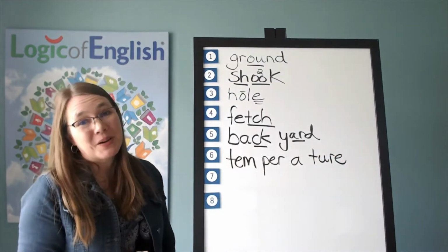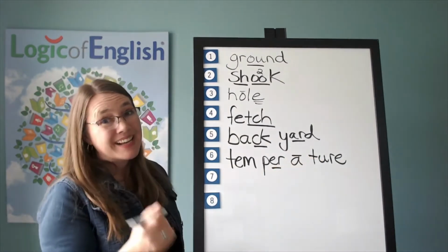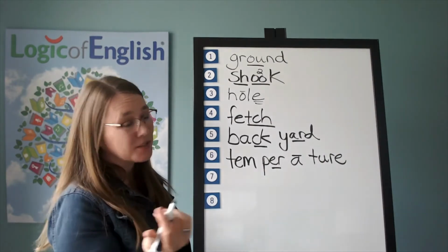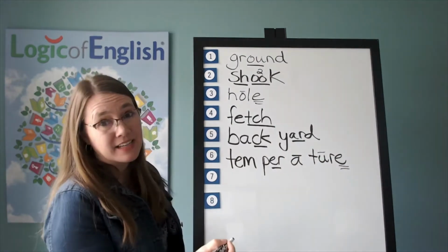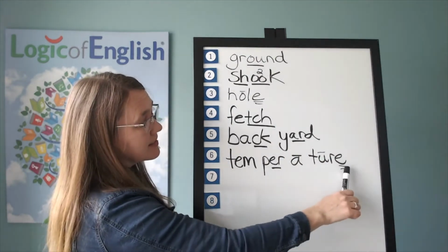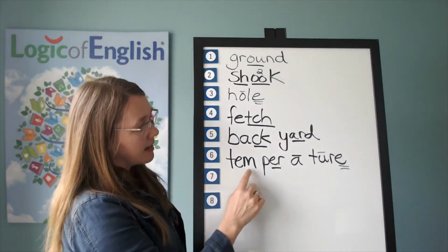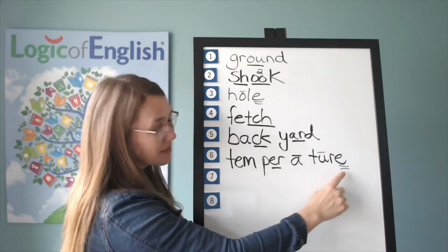All right, how do I mark it? We'll put a line over the a. A, E, O, U usually say their long sounds at the end of a syllable. And we'll put a line over the u and double underline the silent e. The vowel said its long sound because of the e. Now, let's sound it out. T, m, p, a, t, u, temperature.